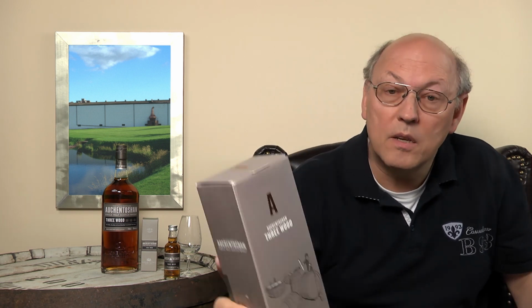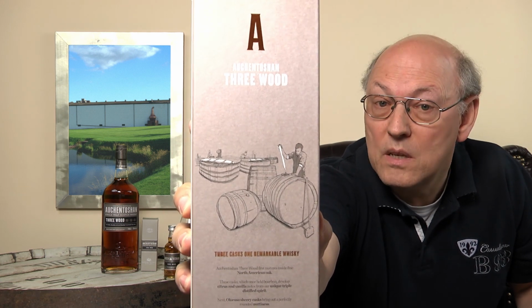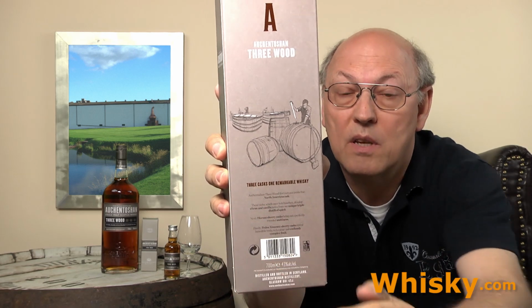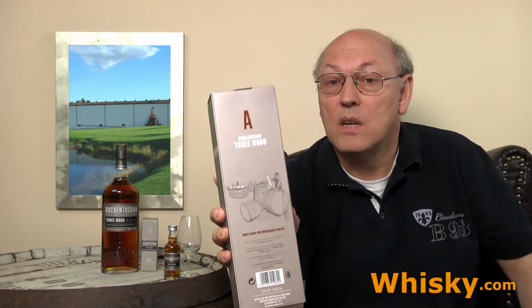3 casks, 1 remarkable whiskey. Here you see the different casks. The small ones are the ex-bourbon cask, and the bigger ones are the casks from Spain.